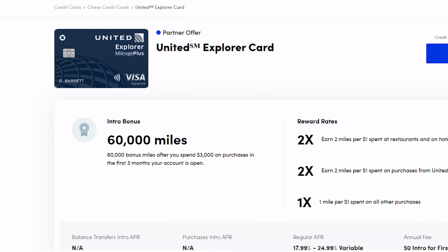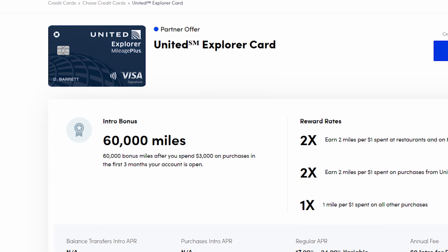I think the United Explorer card is an excellent card for beginners. You get Global Entry, so every 4 years you get that credit for Global Entry, which I think is really good. And then you're going to get 2 points for every dollar spent on airfare. The earn possibility on the card is not the greatest. I'll tell you that right off the bat. But you still have a few categories that you can work with that will make it a good learning process.